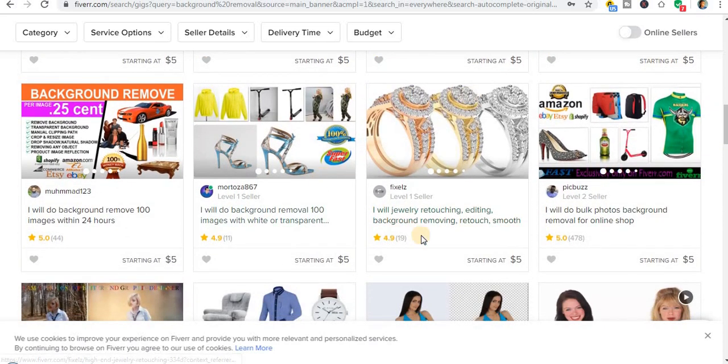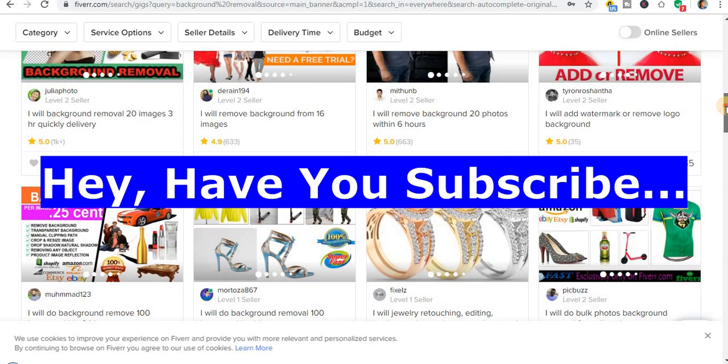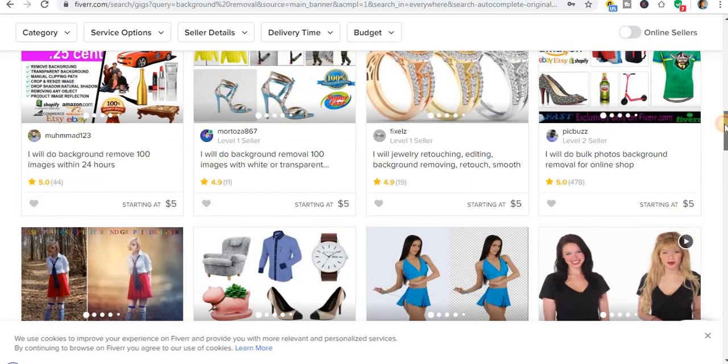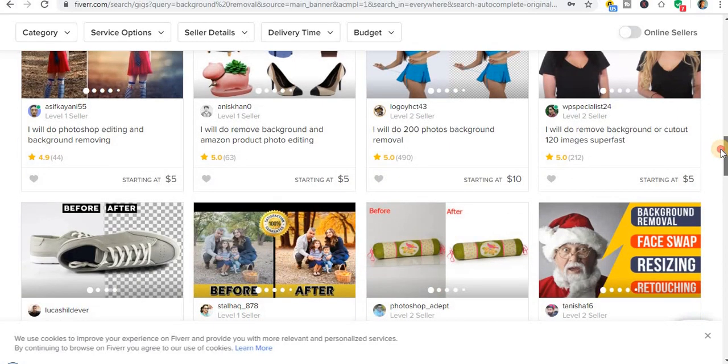Can you see? People are really ordering it at $5. How would you feel earning $5 per click, guys? And also, thousands of people click on this website daily. Just do the math, guys. It is really amazing. You'll be earning $5 per sale.